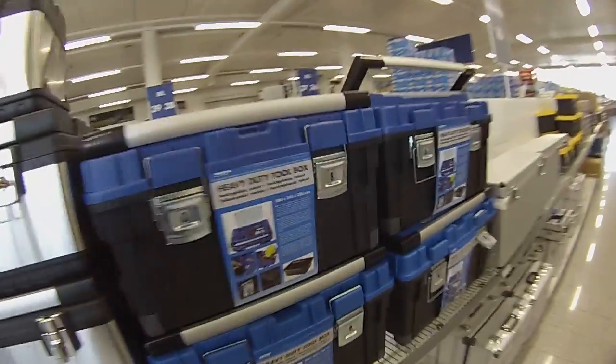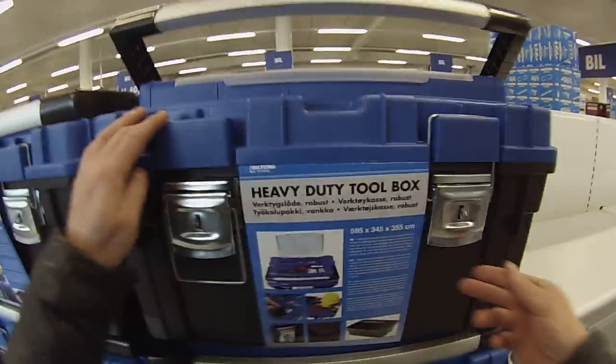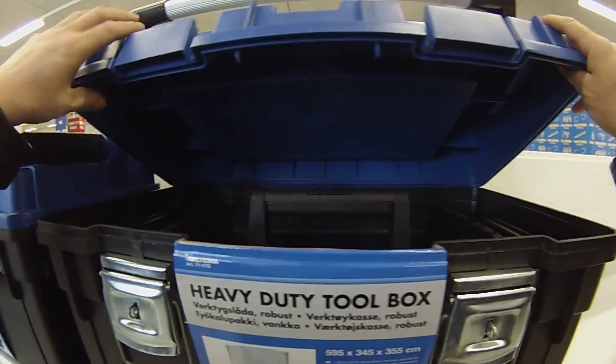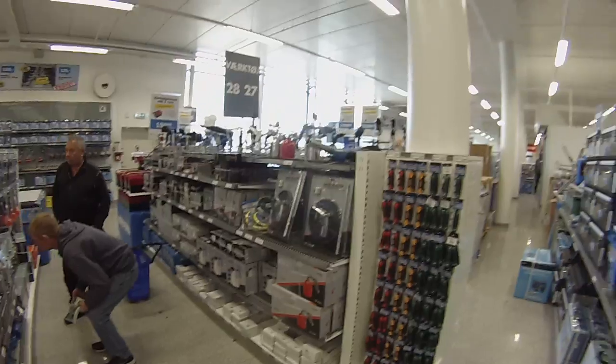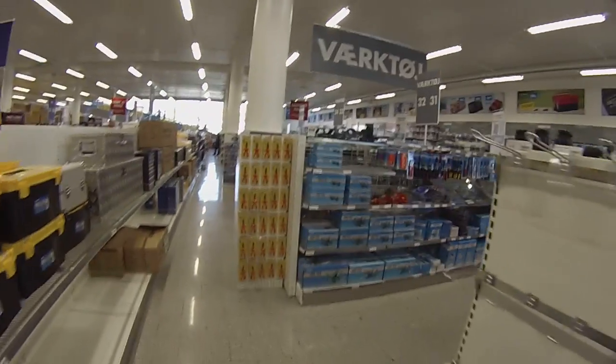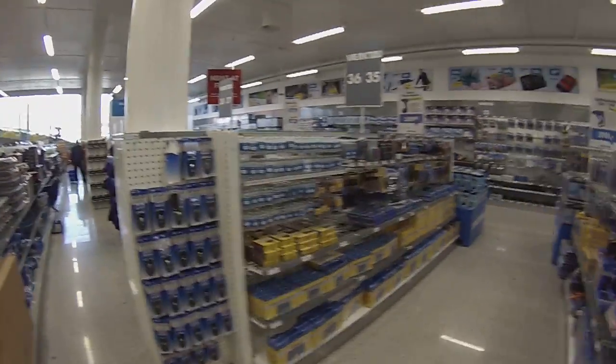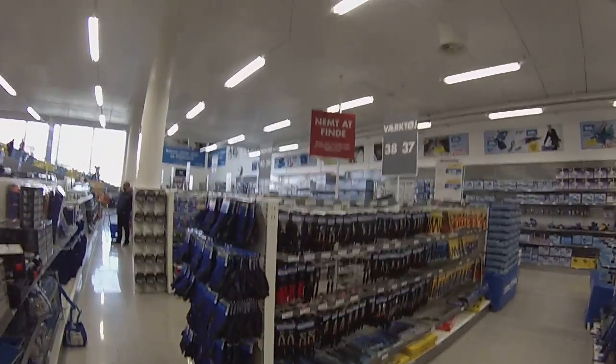Flimsy shit. Heavy duty toolbox. Bit heavier than the other. No. Not my liking. I'm not quite sure where they got stuff like that. That's 1 kilo of Danish kroners, which is more than a little bit over $200 for the aluminium boxes.